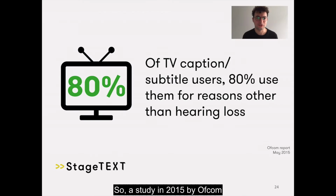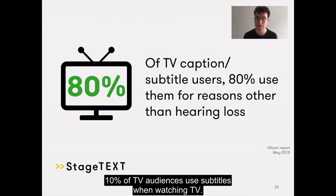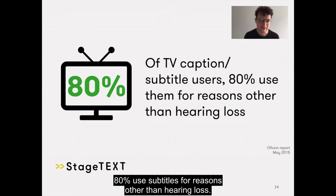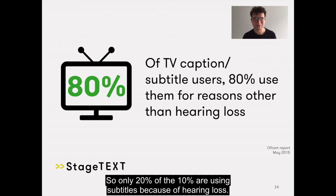So a study in 2015 by Ofcom looked at, again, TV subtitles, and what they found is that 10% of TV audiences use subtitles when watching TV. Of these 10%, 80% use subtitles for reasons other than hearing loss. So only 20% of the 10% are using subtitles because of hearing loss.